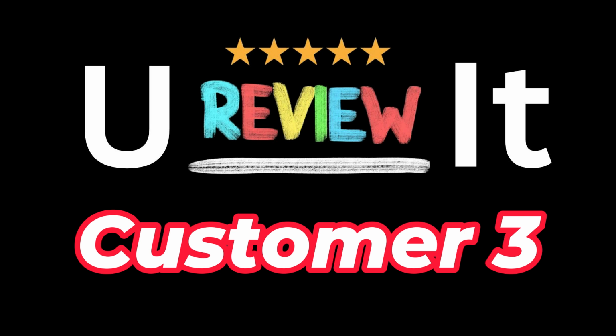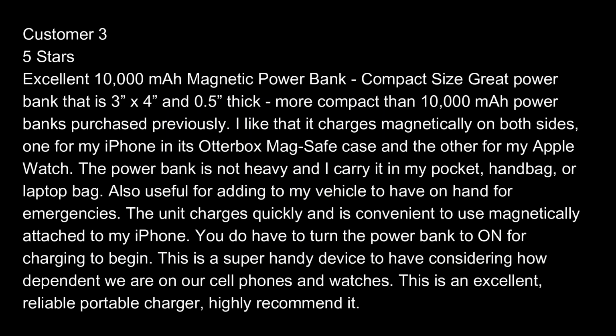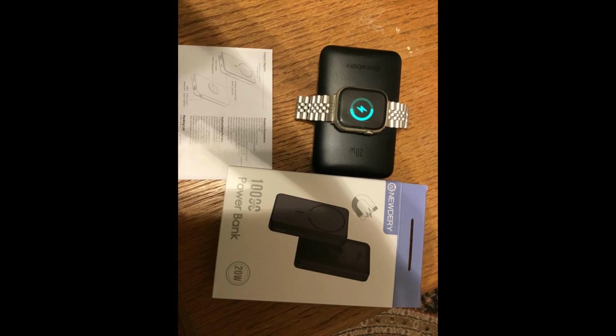Customer 3, 5 stars. Excellent 10,000 mAh magnetic power bank. Compact size, great power bank that is 3 by 4 and 0.5 thick, more compact than 10,000 mAh power banks purchased previously. I like that it charges magnetically on both sides. One for my iPhone in its OtterBox MagSafe case, and the other for my Apple Watch.